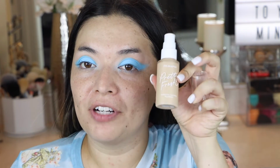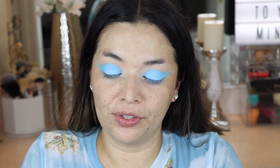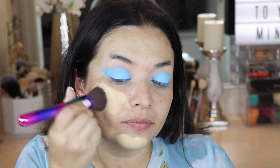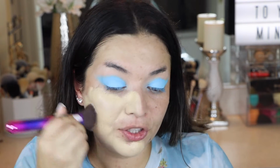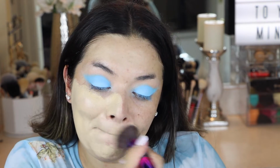Take my Pretty Fresh foundation from Colourpop, which I did review recently, and I loved it with the brush. So that's what I'm going to use today. I'm going to start applying it. So if you use this foundation with the brush, you're gonna love it. It's going to give you that full on coverage, as you can see.